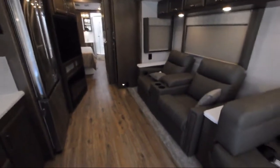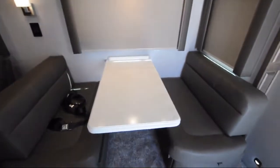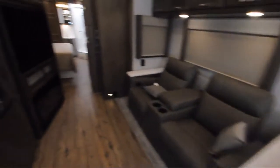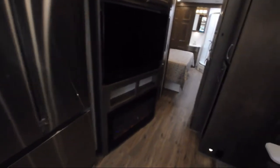It also has a solar prep package, so if I didn't want to be running the air, I could just have all this nice light in here. I actually had to turn the refrigerator off with the breaker because it was on when I was out here. Beautiful fireplace. Very, very nice.